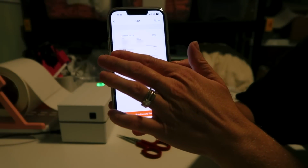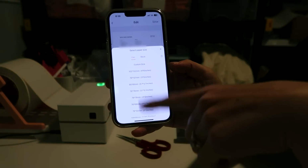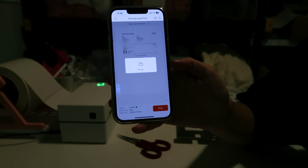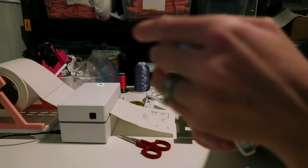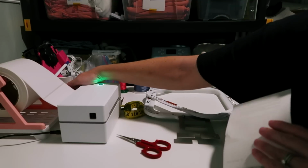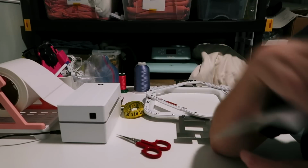So I'll have pulled up my shipping label, and then literally all I do is preview and print 4x6, and then I just print it. And that's really all I do for my shipping labels. So I'll show you how to do the Pirate Ship part tomorrow, but that's how I use my thermal printer to print my shipping labels.